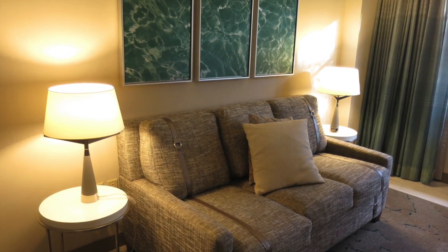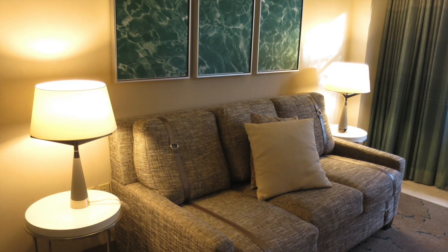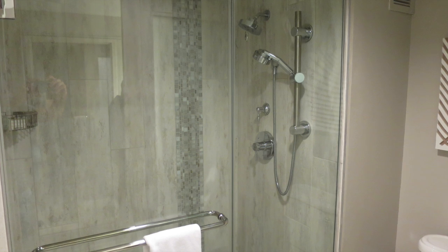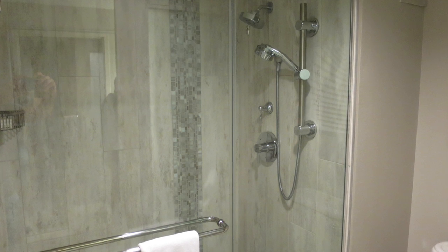The bathroom also features something that the standard rooms don't have. The standard rooms will have a simple tub with a shower, but this is just a shower. It's a walk-in shower, a nice size shower as well, and has 2 faucets, so you can have a handheld device, and of course you just have a regular faucet there, which is great.